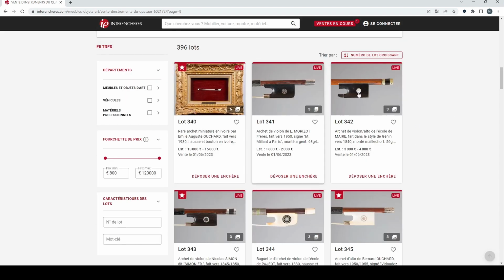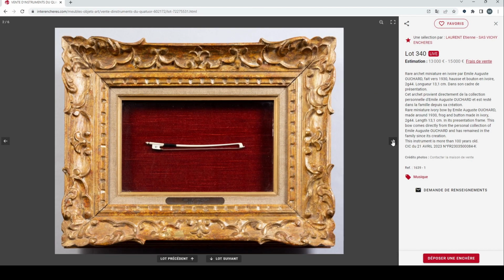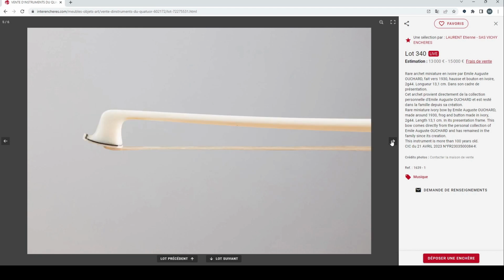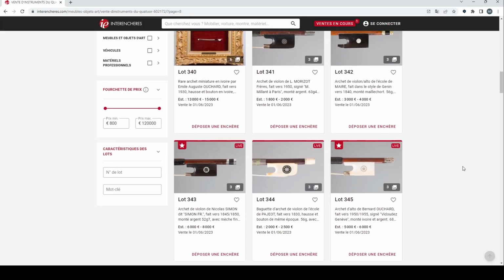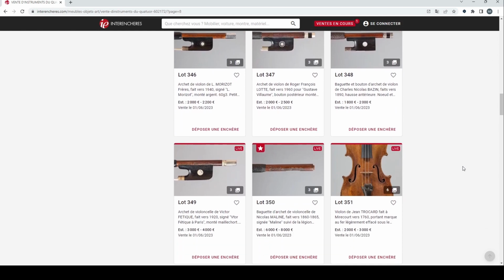Okay, interesting miniature bow there by Emile Auguste Houchard. Let's have a look at that because it's a bit crazy. 1930s in ivory. How bizarre that is. Pretty curious, isn't it? Completely out of ivory. Interesting. Some more bows here. Nothing too crazy.